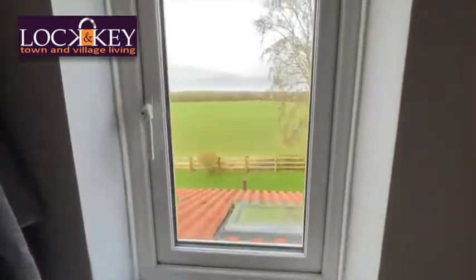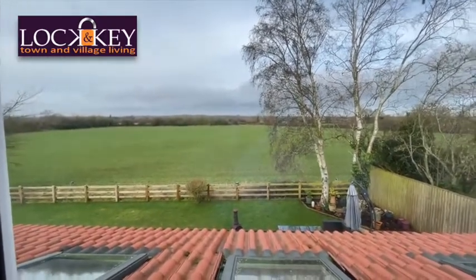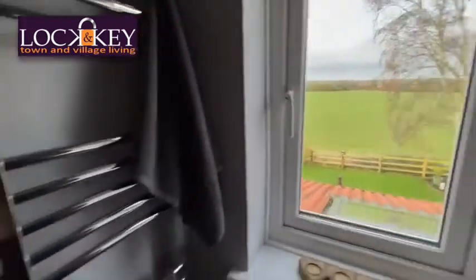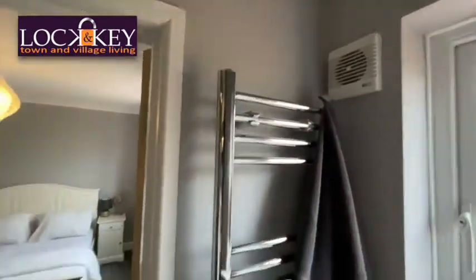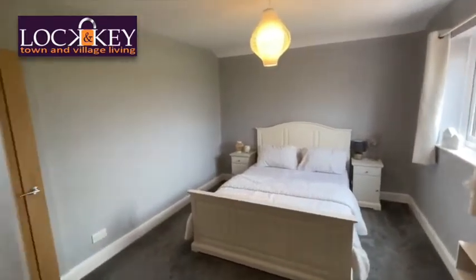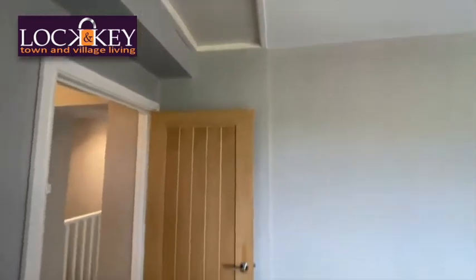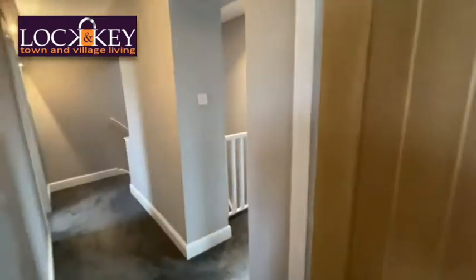Oh, and guess what? Another view. It's just views. It's great. Ladder style radiator, and there's your extractor fan. So that's it. That's basically bedroom 2 and its ensuite. There is a little access again, more storage if you want to use it from bedroom 2.